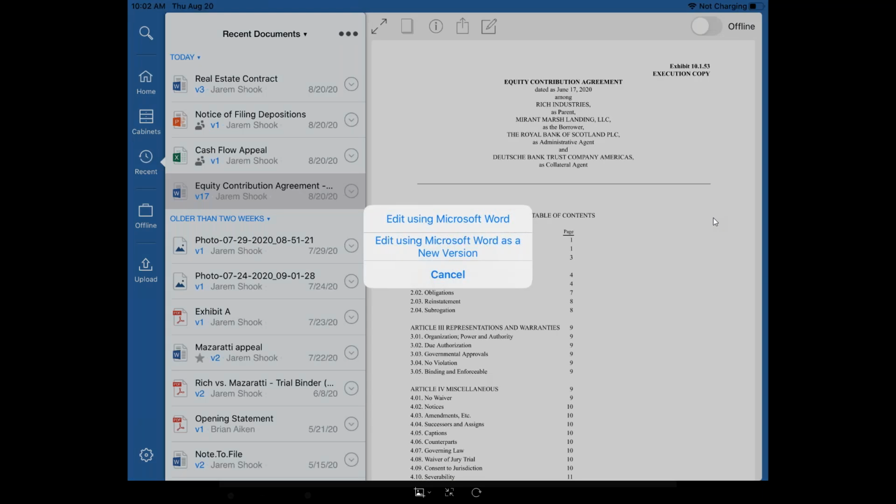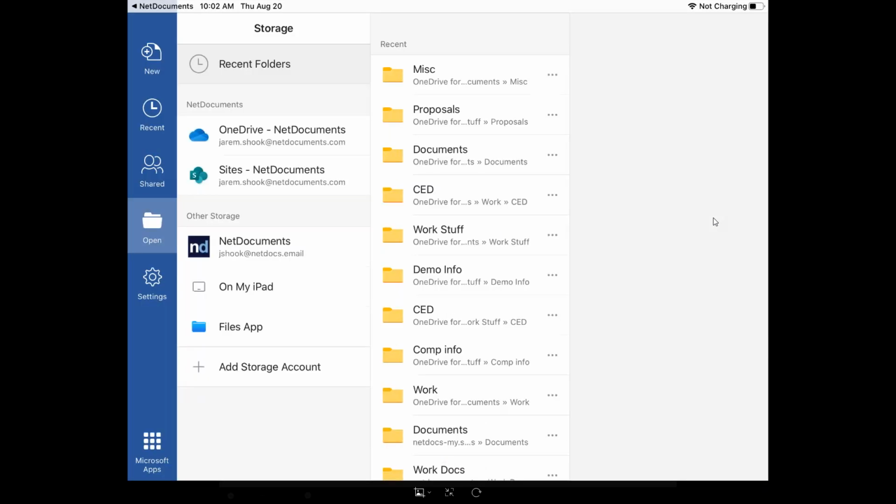So I just tap that edit option up at the top, and then I can edit that either as the current version, or I can go ahead and create a new version from that right now as well. So I'm going to go ahead and edit this as the current version.